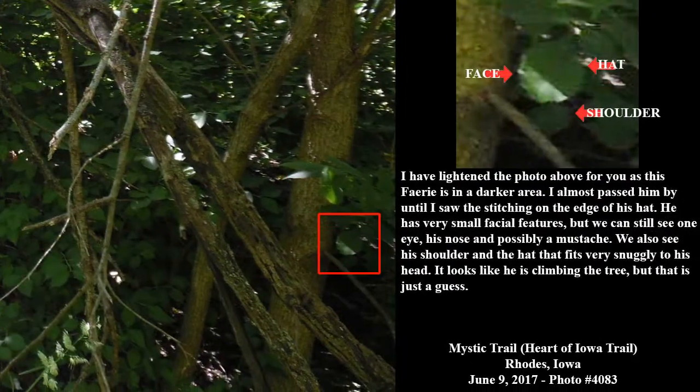I have lightened the photo above for you as this fairy is in a darker area. I almost passed him by until I saw the stitching on the edge of his hat. He has very small facial features, but we can still see one eye, his nose, and possibly a mustache. We also see his shoulder and the hat that fits very snugly to his head. It looks like he is climbing the tree, but that is just a guess.